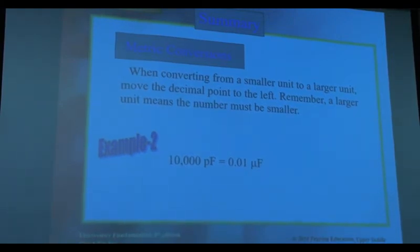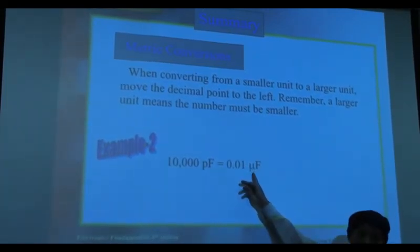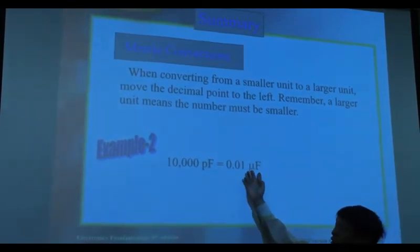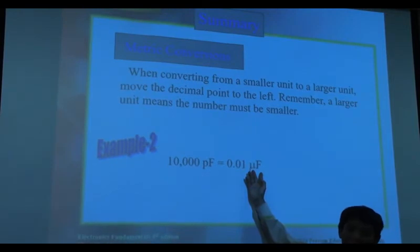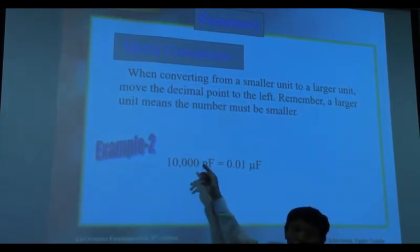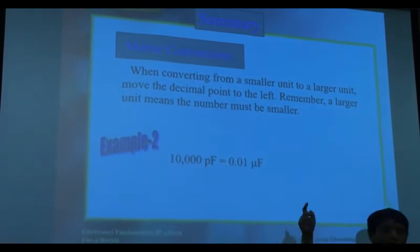Okay, next one. 10,000 pico F. What is F? Farads. Farad is the unit for capacitance. We are going to discuss it later. Anyway, this is the electronic unit. So 10,000 pico equals, we want to convert into microfarad. This one is negative 12, this one is negative 6. So this one is 1 million times larger than this one. So we need to make this number 1 million times smaller. That means we need to move this dot to the left 6 times. So here, 1, 2, 3, 4, 5, 6. So we have 0.01.